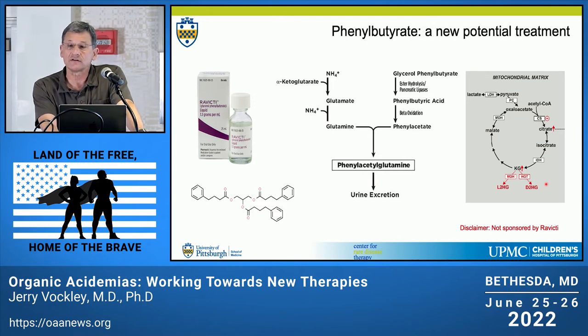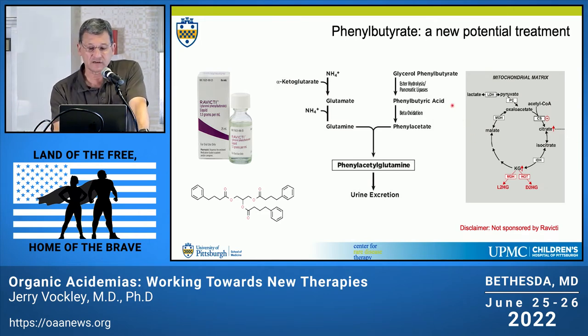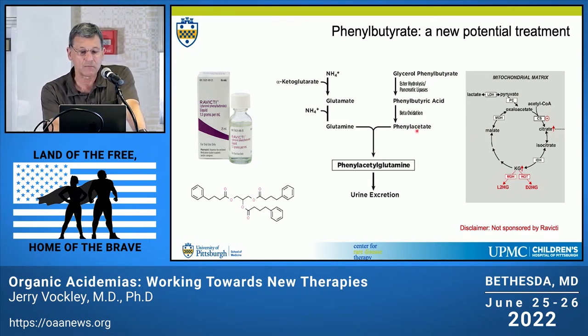We use it in the urea cycle defects where a buildup of ammonia is the problem, because what it does is it's metabolized into something called phenylacetate. That binds one of the amino acids, glutamine, and it makes this compound phenylacetylglutamine. Well, why does that help? Well, glutamine is made from glutamate, which is made from 2-ketoglutarate. So this is a sink that pulls 2-ketoglutarate out of the cell, and we hope out of the mitochondria.